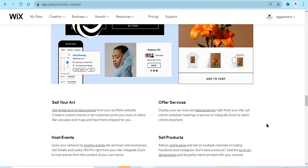Host events. Grow your network by hosting events like seminars and workshops. Sell your tickets and connect RSVPs right from your site. Integrate Zoom to host events from the comfort of your home.